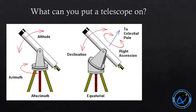So these are really easy to use. You just sort of drag them around and point wherever. If you're doing physics in first year, you'll have done stuff about this in your lectures, but the stars in the sky don't move directly across, they sort of move at an angle. So that's where something like an equatorial mount comes in handy.